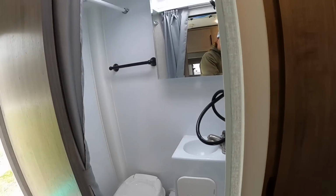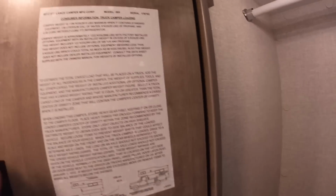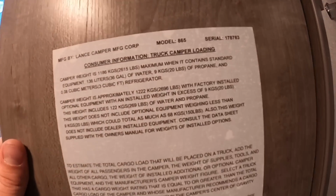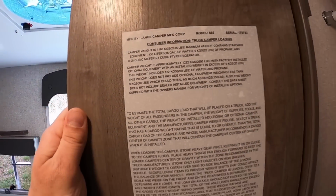Bathroom switch on the outside here. All right, moving on. Before we get to the kitchen, got yourself a closet here, and then you'll get your true weights on what your camper weighs. This one is 26.96 with the factory installed options, and take away 269 pounds to get your dry weight.